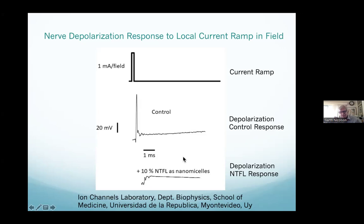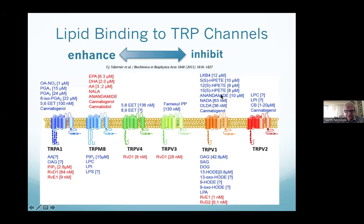And by adjusting the types of lipids, the amounts of lipids and so on, we can actually control the depolarization process and the firing of nerves in cultures. This is a neat way of showing how membrane lipid replacement can control nerves. And it's probably, for the most part, due to these transmembrane nerve channels, in these cases the TRP family of channels, which are very important in nerve transmission.